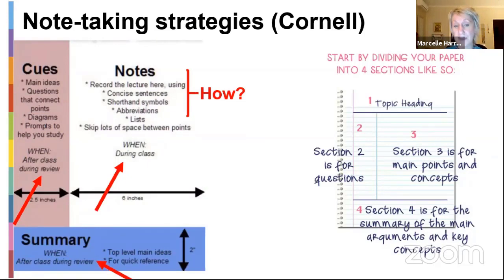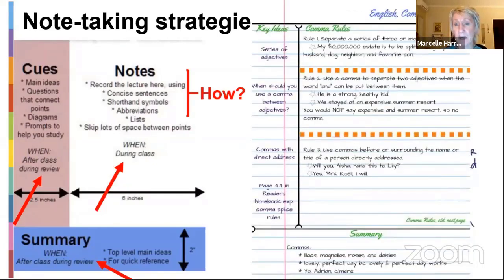And when do you do this? Obviously after class or during review of the section. Just a quick English example. This person did the English commas as the topic. And then they looked at all the 3 different rules for comma use. For those of you that like teaching grammar, this is a perfect one for you.